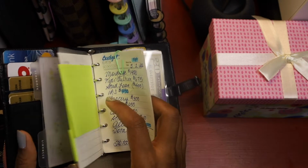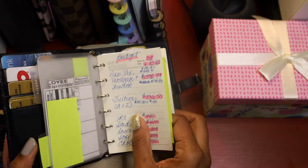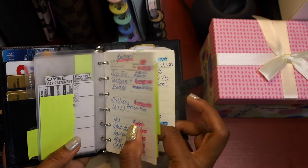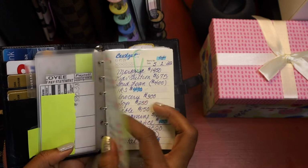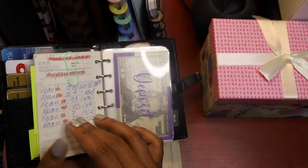So what I find is that you have to be adjusting your budget over the course of the year, over the course of the weeks, based on what your needs are. And so this is why between May 1st and June 25th, I have 2 different budgets.